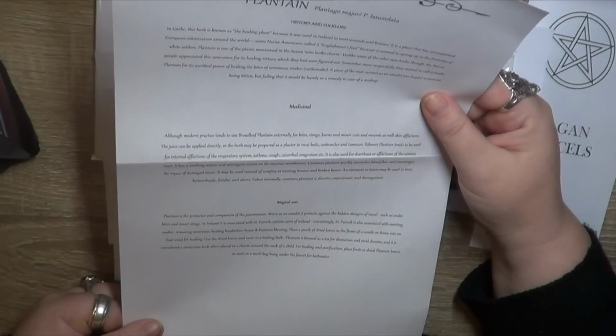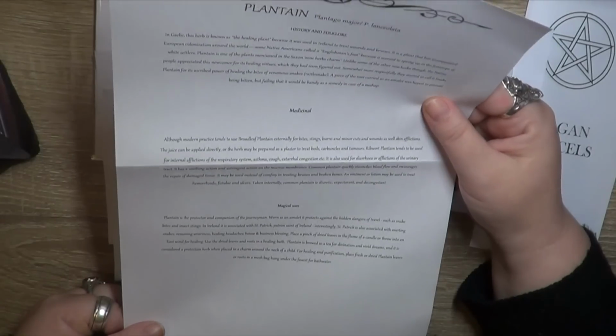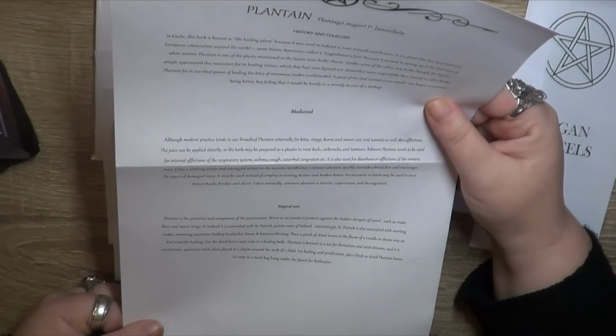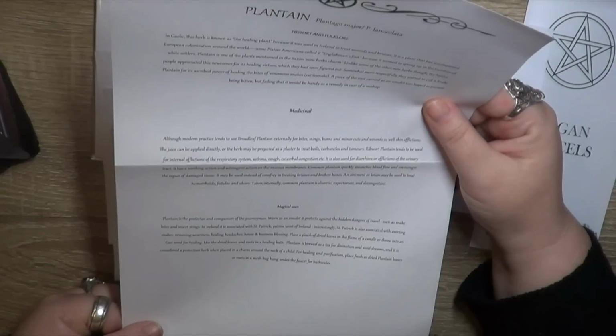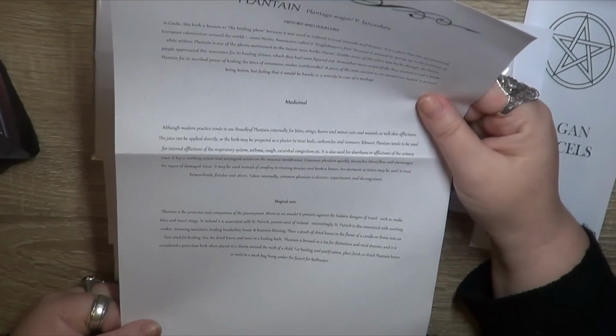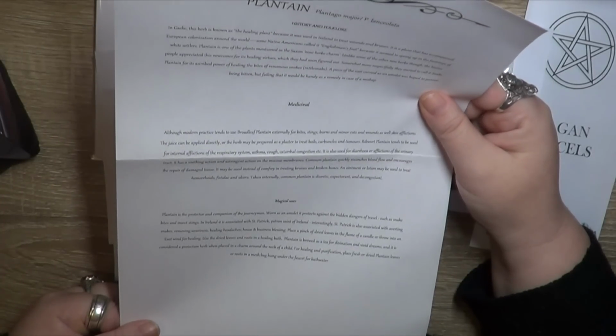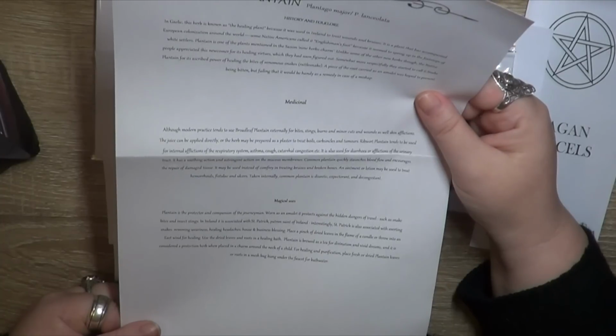Medicinally, treatment of bites, stings, burns, minor cuts and bruises, other skin afflictions, staunching blood flow, repairing of damaged tissue, used instead of comfrey in treating bruises and broken bones, and an ointment or lotion can be used to treat ulcers.